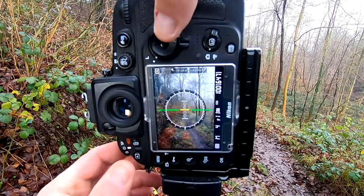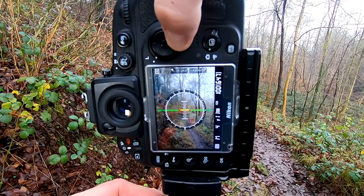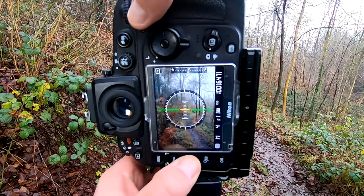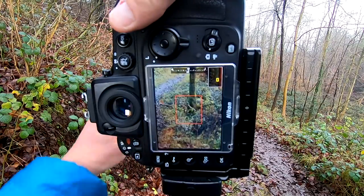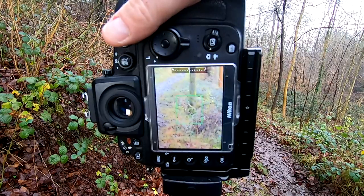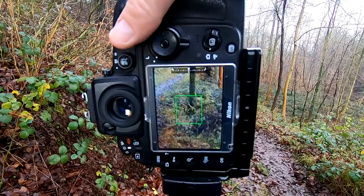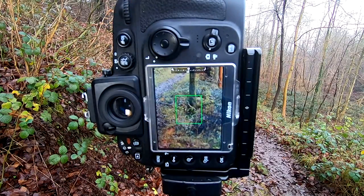Right, now I'm going to shift my focus point. I'm going to go just above the third in the image for my second point, zoom into there, and flick my switch back onto auto. There we go, focused in, square's gone green, switch back to manual, and hit the shot.